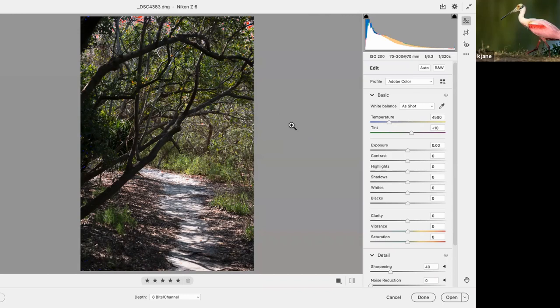I don't want to interrupt again, but I do have that presentation on how to edit in Topaz if you run out of things today. And if you don't, I'll do it another time.